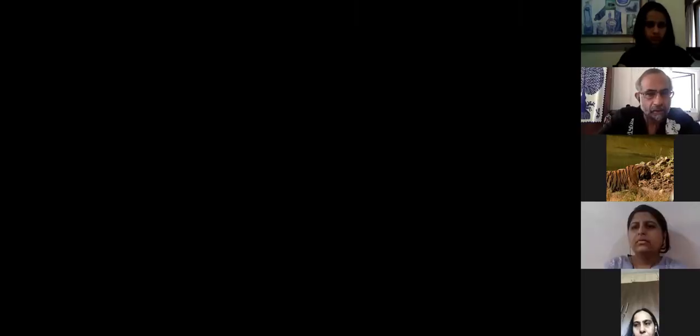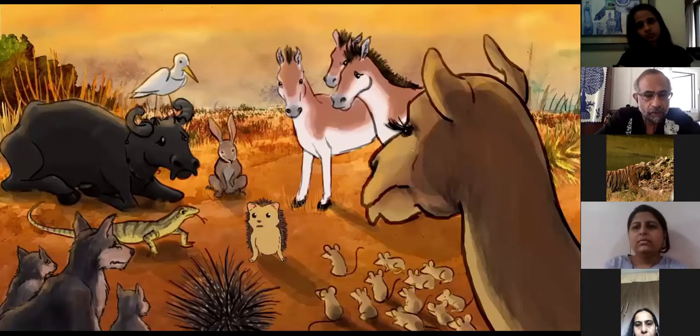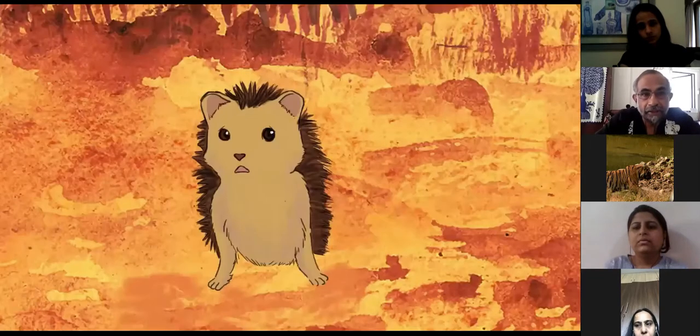mouse-like creatures called Undardo, and they've been joined by Varu the wolf and her little pups, and they've been joined by the wild donkey, which also lives in Kutch, which is called the Ghurkar, and many other animals. And Shero tells them exactly what's happening. They've also been joined by Shahudi, by the way.